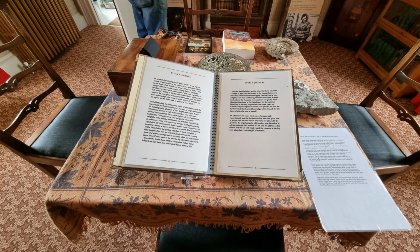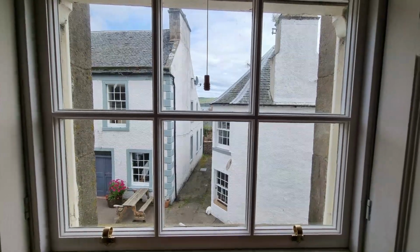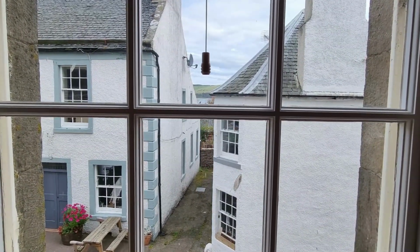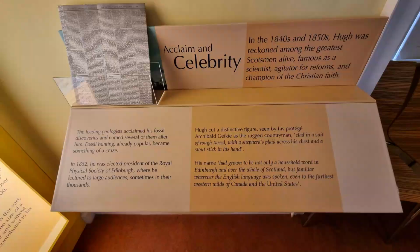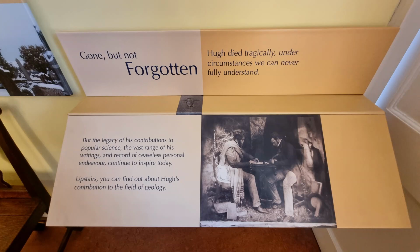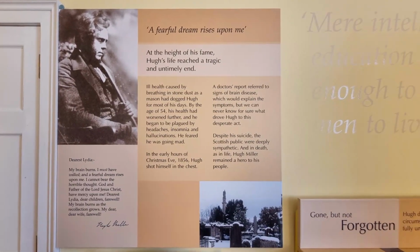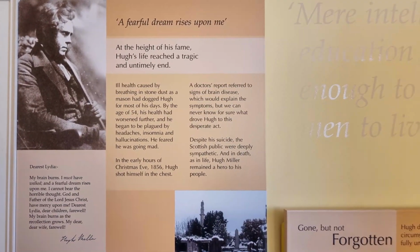He was a dedicated man of faith and a strong advocate for the reform of the Church of Scotland, and a campaigner for social justice. He became the editor of the evangelical newspaper The Witness, which he edited until his untimely death in 1856. As a campaigner for social justice, he was an important figure in Victorian Scotland.